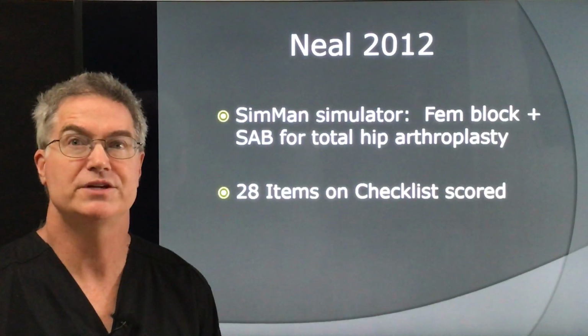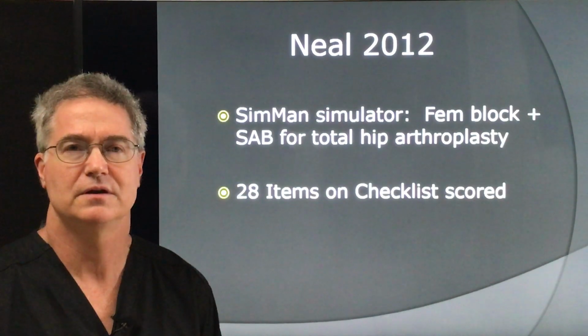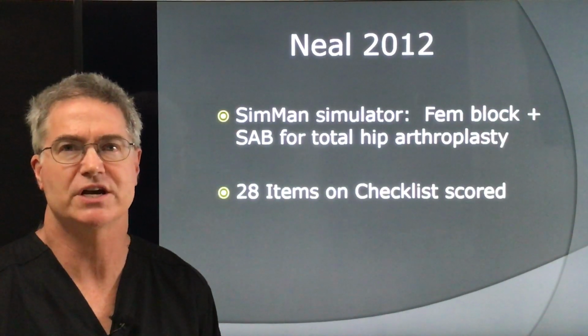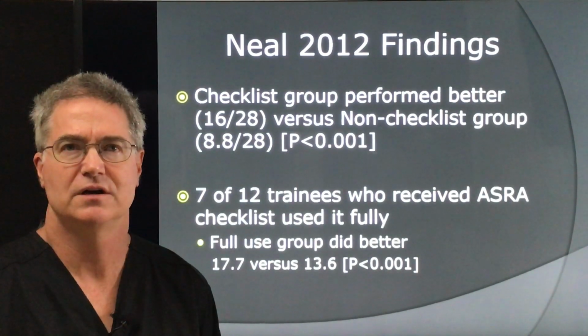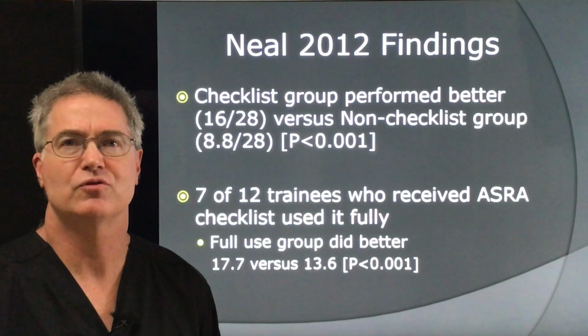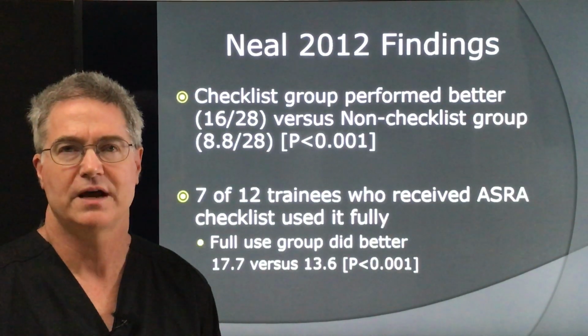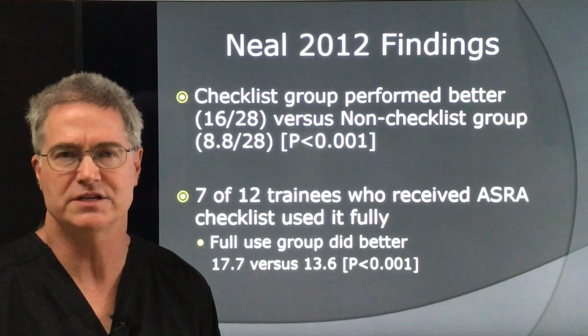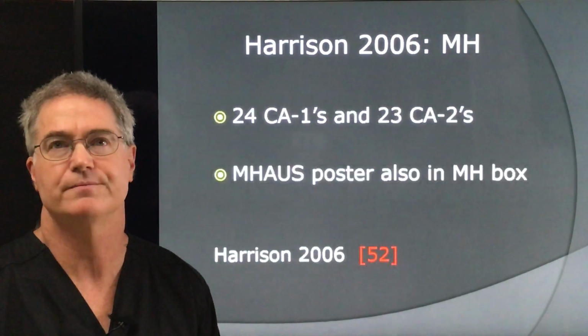They did this in a simulation lab, femoral block, spinal block for a total hip arthroplasty. And there were 28 items they scored on the checklist. The group that used the checklist performed significantly better than the group that did not. They got 16 out of 28 versus just under 9 out of 28. And the group that used the checklist, some didn't use it fully, they just kind of looked at it, but the ones that used it fully did better than the ones that just partially used the checklist.